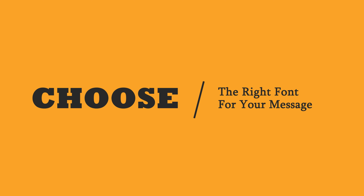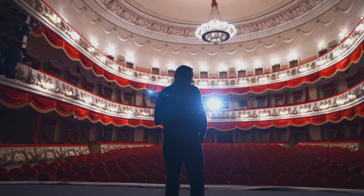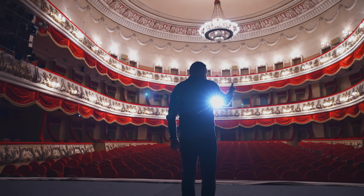So, how do you choose the right font for your message? According to the studies, every font has a unique personality that influences how your message is perceived. Serif fonts might be perfect for a luxury brand aiming to exude elegance, while sans-serif fonts could suit a tech company striving for a modern and clean look. Handwritten and script fonts bring a personal touch, ideal for creative or boutique businesses. Remember, the font you choose is like casting an actor for a role. It needs to embody the mood and the tone of your message.